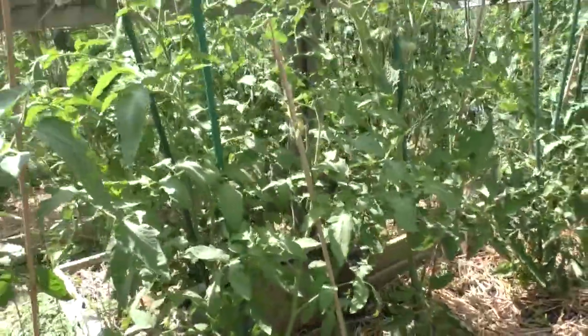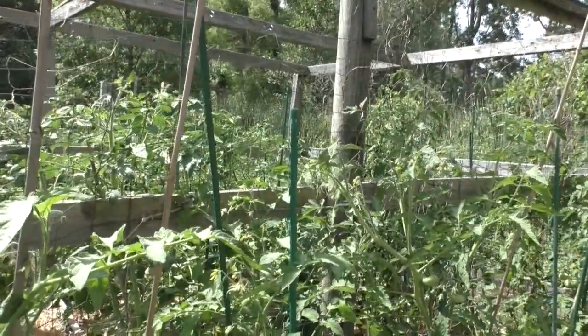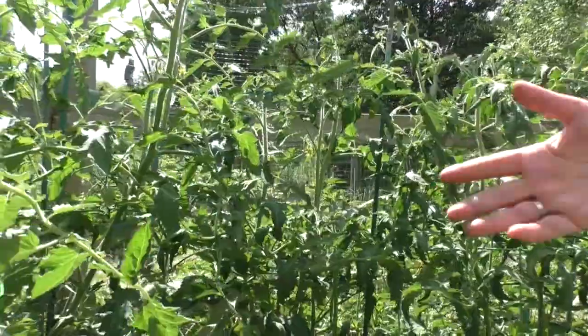And this is my Italian type inside. We can go in if you'd like. These are tomatoes that are all from Italy, all grown from seed. They're going to be sauce mostly, so I cook these down.